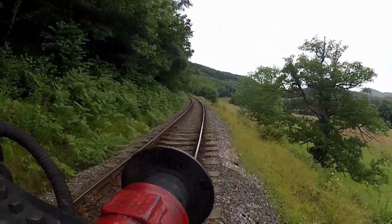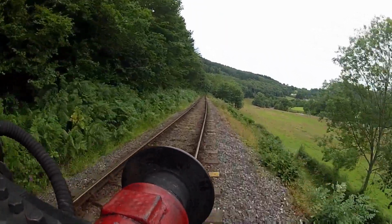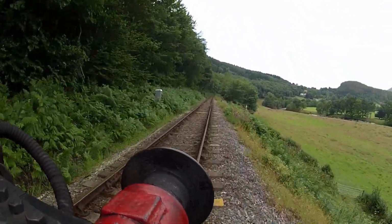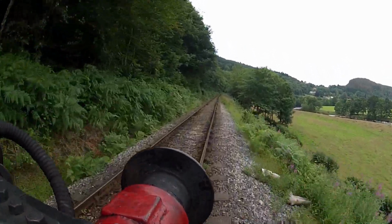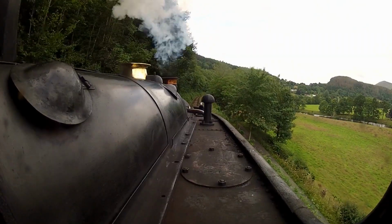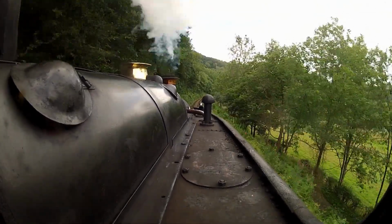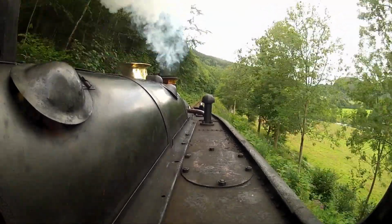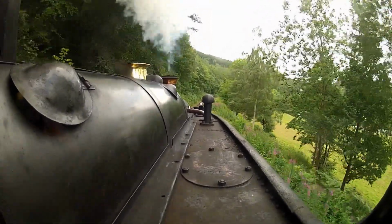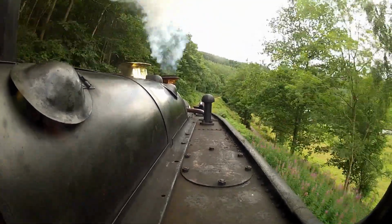Above us, the A5 will cross the line twice as it loops around the hillside. We're presently running along a shelf created to allow the track to climb towards the east portal. And on the right we can see Coed Grisgog, the reason the river has been forced into a horseshoe-shaped path here over the centuries.